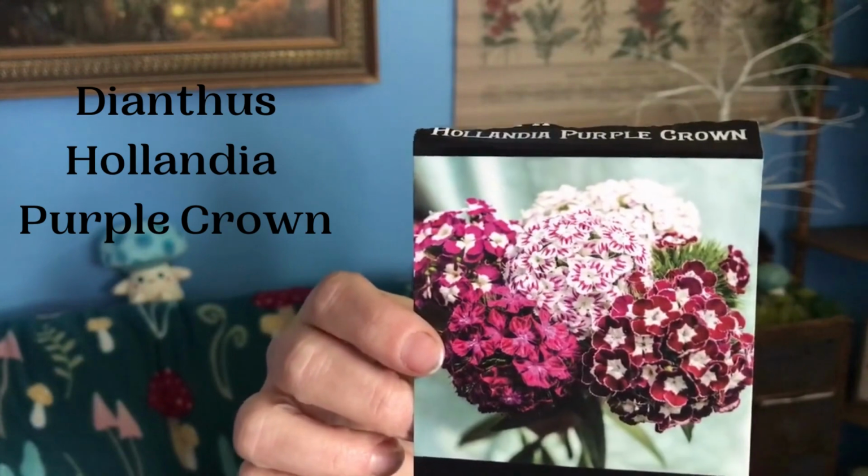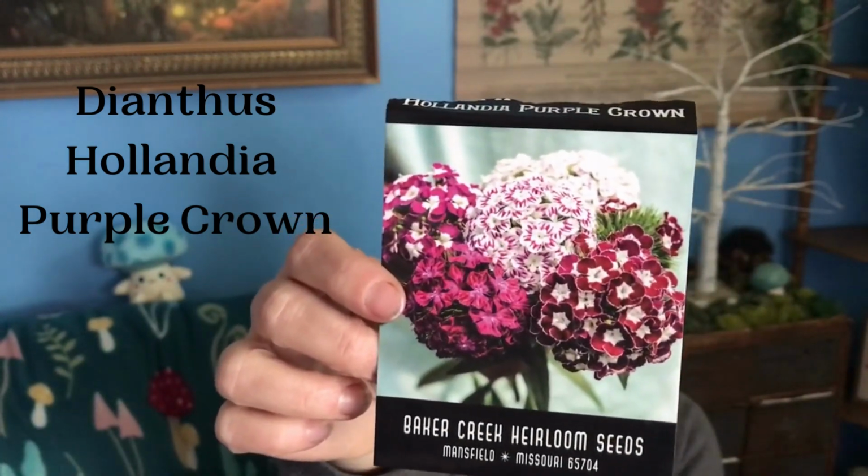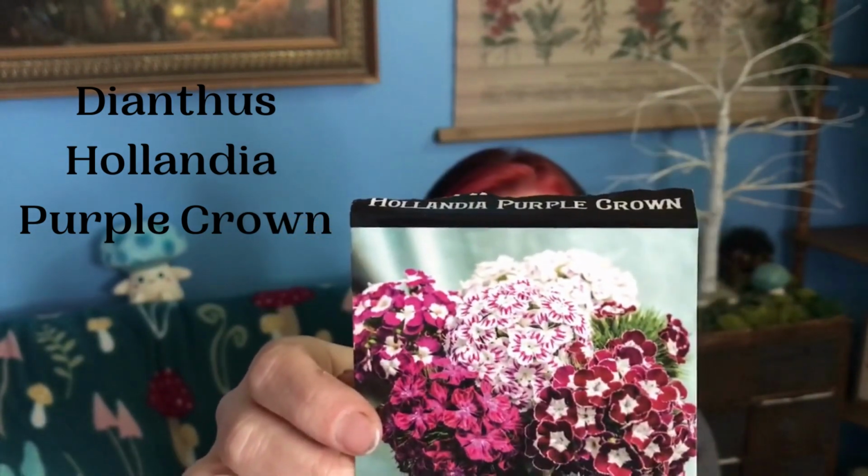The next ones I got were dianthus. I have a little fairy garden, and this year I really want to focus on growing shorter, more low-growing plants around the fairy garden. So it's more steppable and, you know, obviously so the fairies can get around better. So I got this Hollandia Purple Crown, which is a mounding type of dianthus. And it's just adorable. It's perennial in zone 7 to 10.